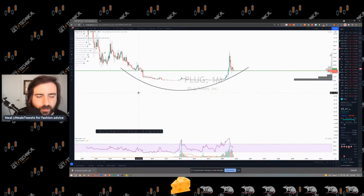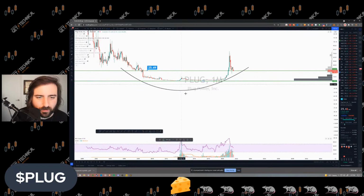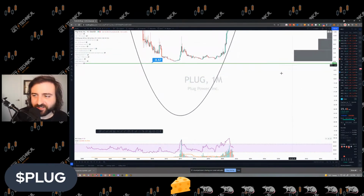I'm putting the neckline right here. So this neckline is going to be 25.50, and then the lowest level that we reach in the rounding bottom, roughly. I mean, we're doing this rough, all right? Is going to be negative. Oh, wait, impossible. All right, so let me be more exact.